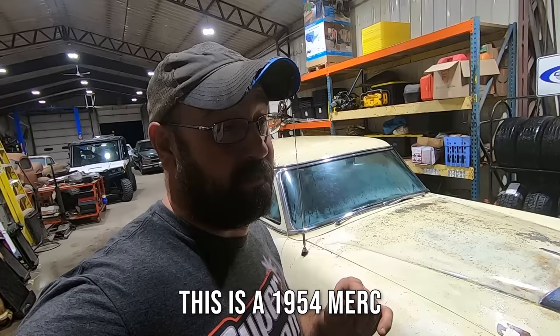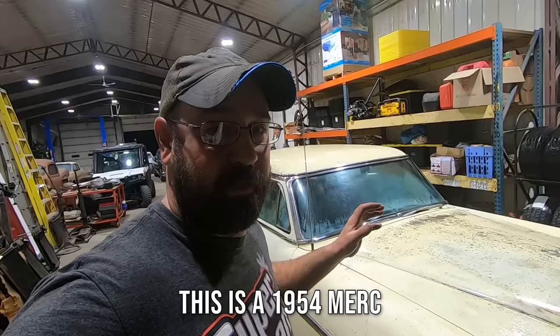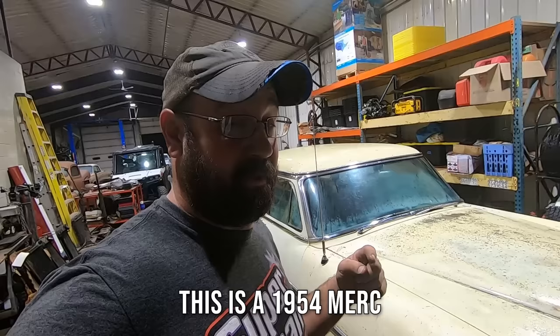But if this car had two less doors, and I'll give it this, I am more and more inclined to own a crew cab like this the older I get, because you throw everybody in there, you throw the dog in there, you can climb in and out easy, yada yada. But a 55 Mercury is a dang hard car to beat. This thing has got some freaking lines to it.